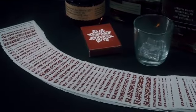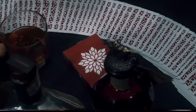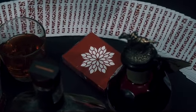Enter the Eleusis Deck, which is one of the most innovative marked decks I've ever come across. I was absolutely shocked just about how easy it was to read this deck. Because, at first glance, no pun intended, it sounds like a complex system, but my beliefs were completely shattered when I found the markings intuitive and becoming second nature after only a short amount of practice and drilling myself, then taking it out into the real world for use.